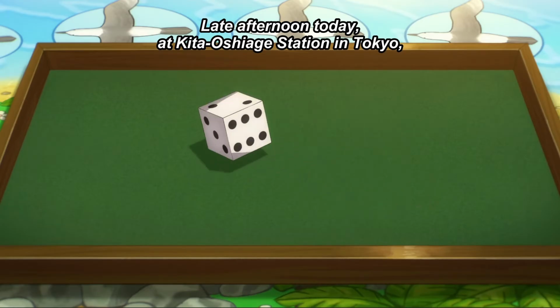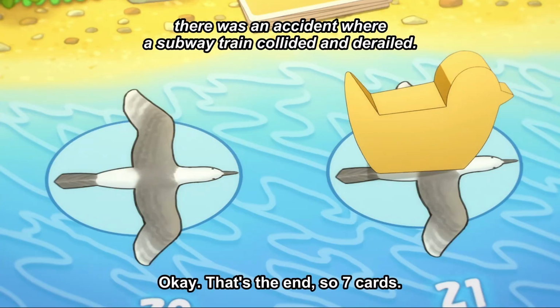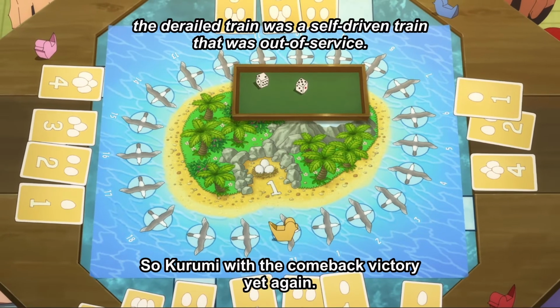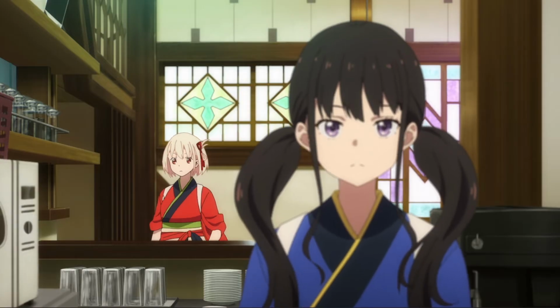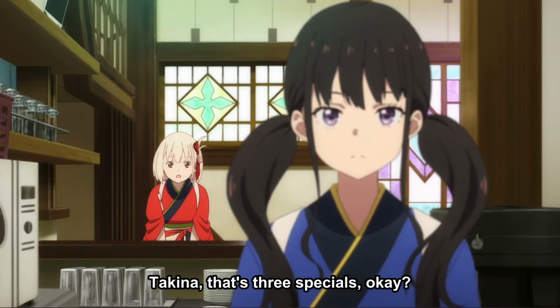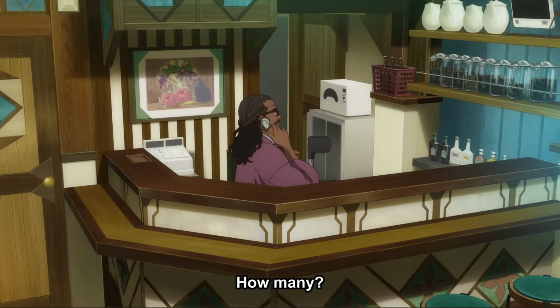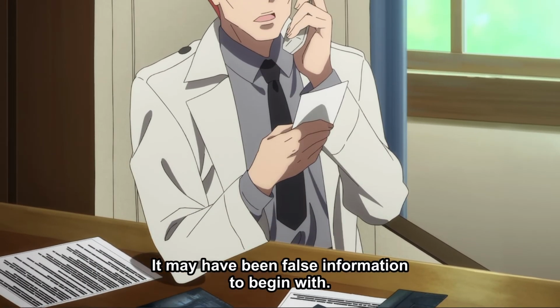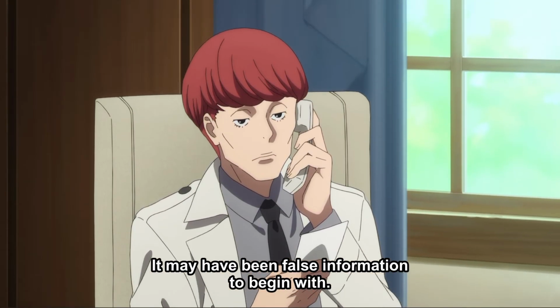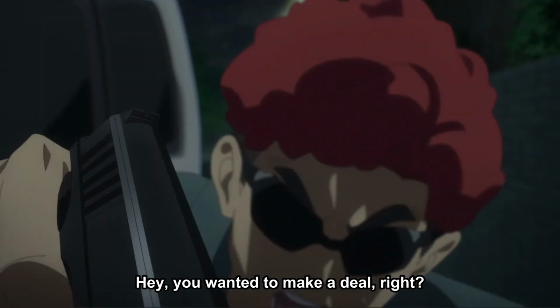Lycoris Recoil does this thing where it places more of its darker and complicated themes behind its light-hearted slice of life portion of the show. Most of the episodes usually revolve around Chisato and Takina's daily life within Café Lycoris, while in the backdrop, serious and darker machinations are going about without their knowledge. Well, for the first half that is, but that's as much spoilers as I'm gonna give.